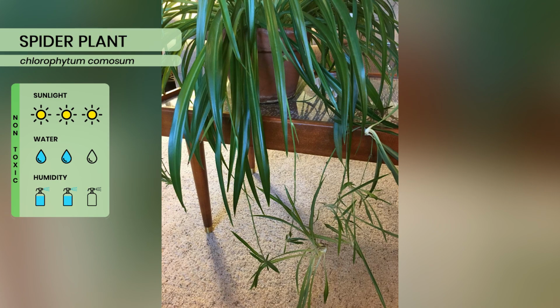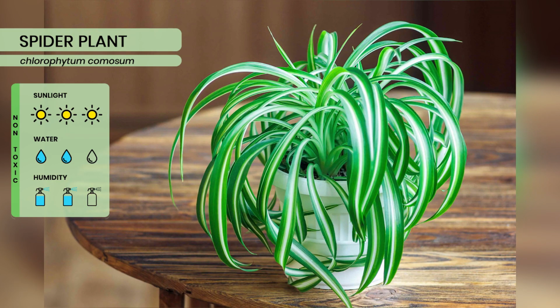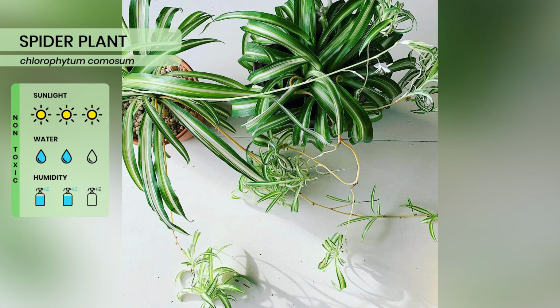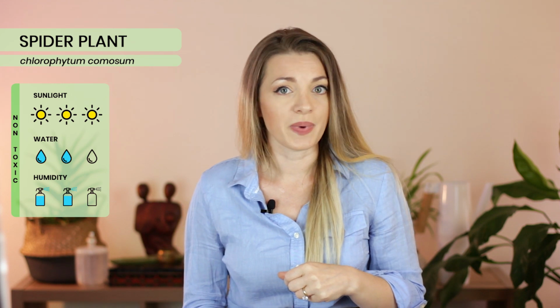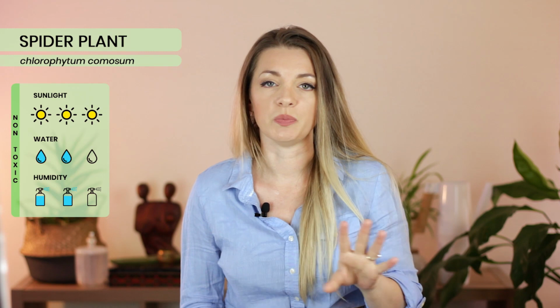And they're actually very visually impressive when they grow because they have these arched shoots that look beautiful from a hanging pot or basket. Spider plants require a high amount of sunlight, a moderate amount of water, and a moderate amount of humidity, but they are very easy to look after. Spider plants are non-toxic to pets, which is great, so you can put them in your home if you have dogs or cats and you'll be fine.